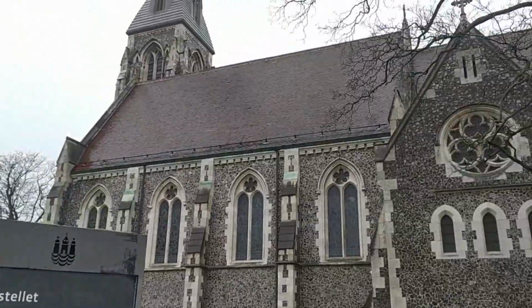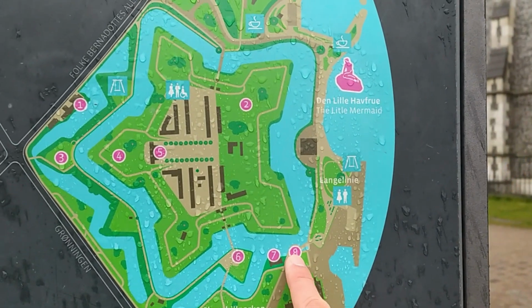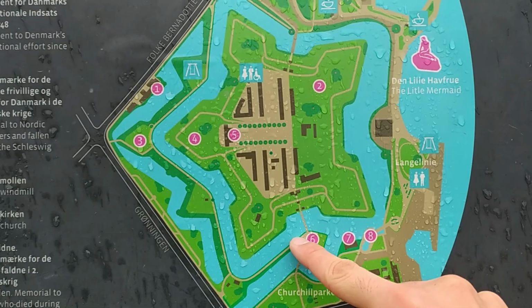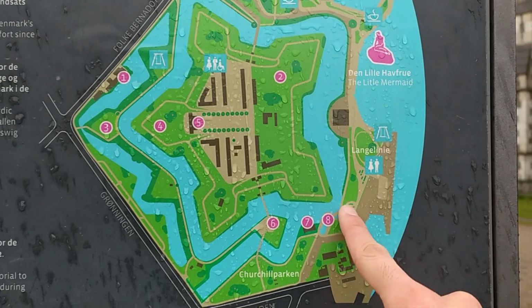Here in front of the English church, you can see the map of the castellet. And I'm right here. I made a tour. I saw the Little Mermaid. I made a circle and then I walked inside the castellet. Then I returned and I saw the Little Mermaid again.